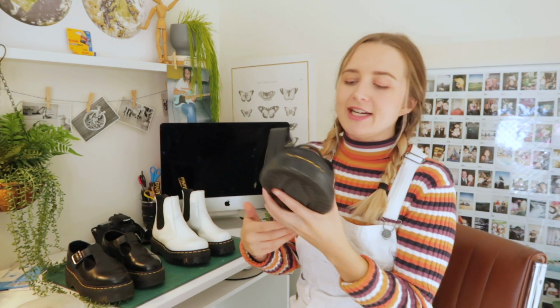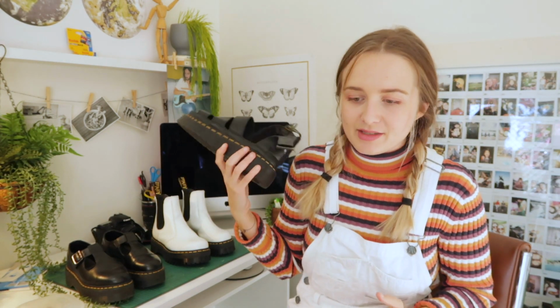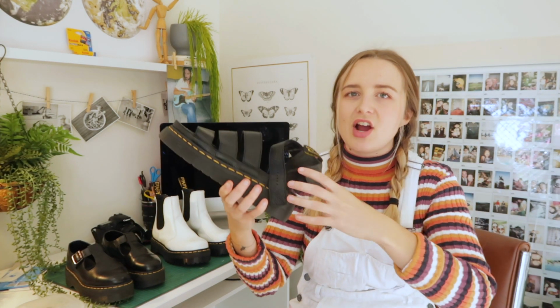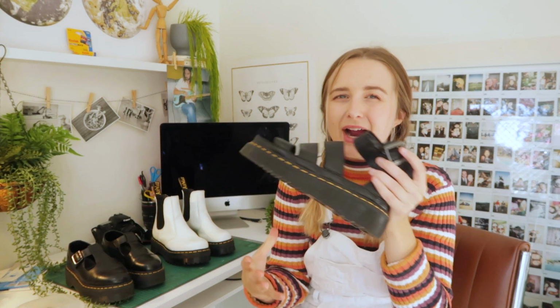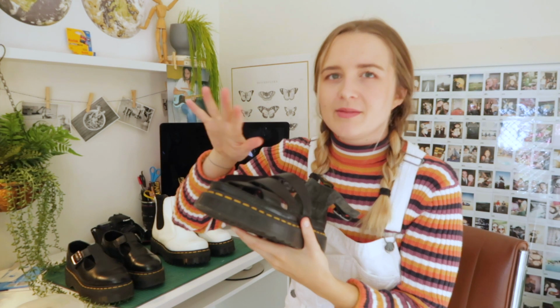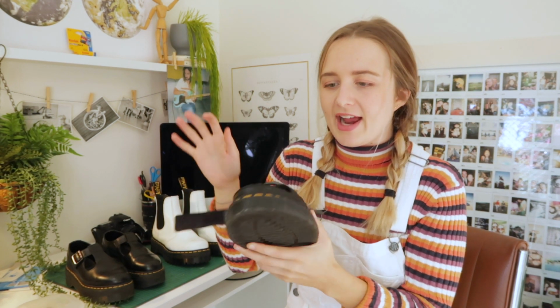When it comes to sandals though, I did clean these and I cleaned my white ones as well. My white ones I did get from a thrift store, so I could see what they looked like in the store. But with these, I did clean them when I got them. They were practically brand newish. But I did disinfect them, like just wiped them clean and then let them dry outside.